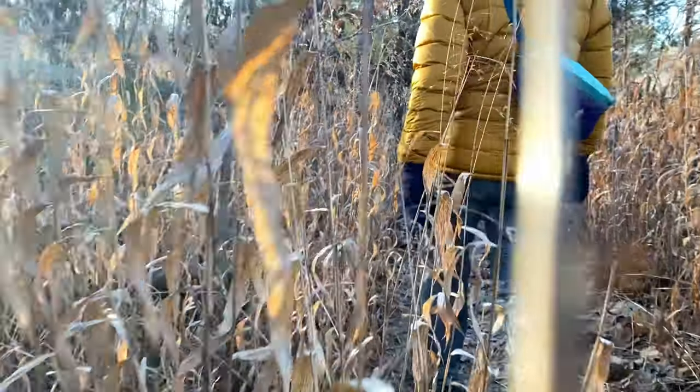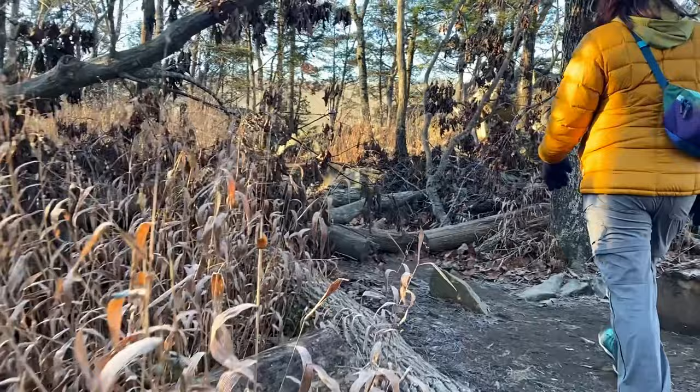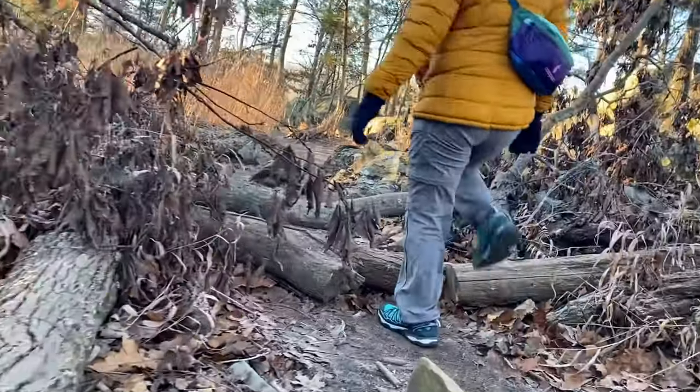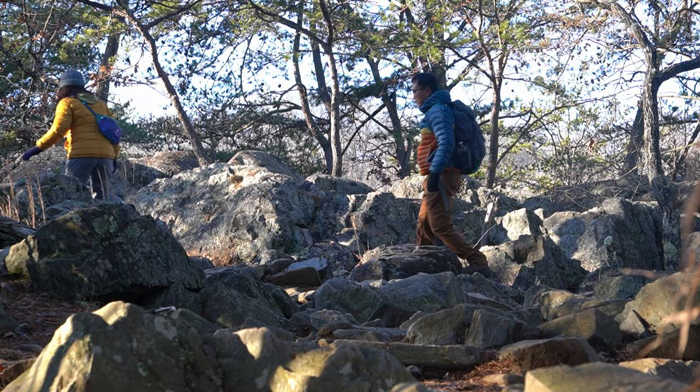We hike back the main trail until we reach the junction that leads to the trees, and the path started to get rocky. This part of the trail is along the river. We don't want to fall on the edge. Yeah, just be careful.